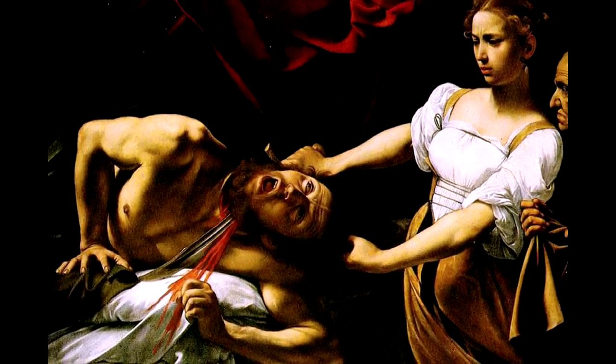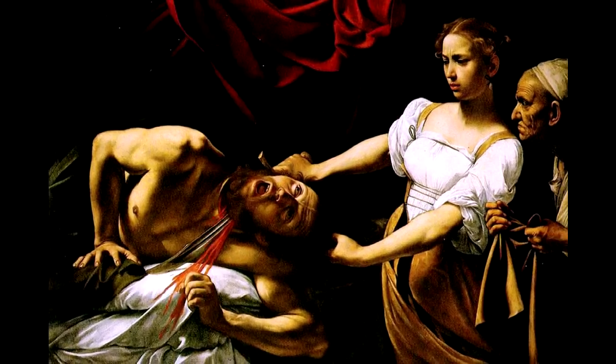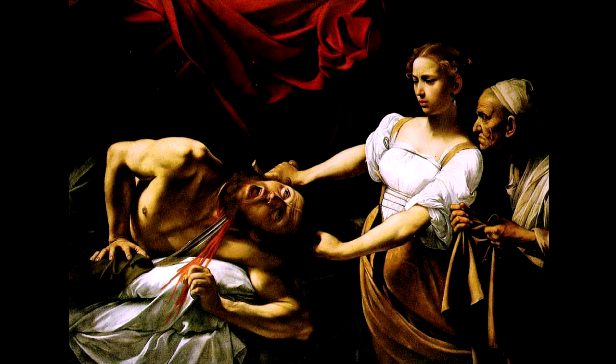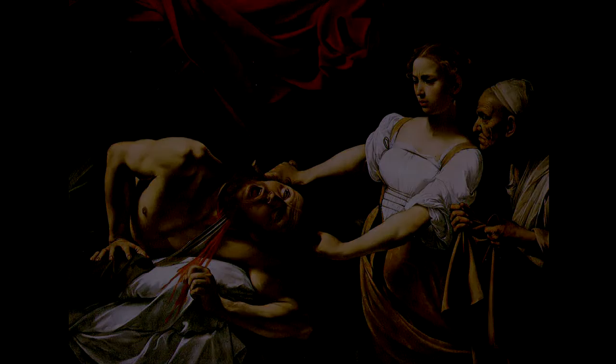Because of this violent and horrific character of this painting, there has been speculation that this piece was in fact modeled after two highly publicized Roman executions, those of Bruni and Cenci in 1599, which was when this painting was completed.